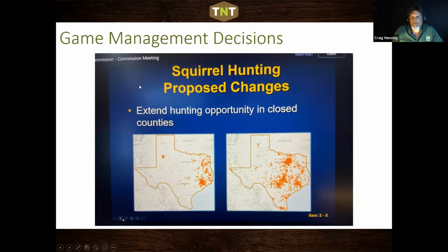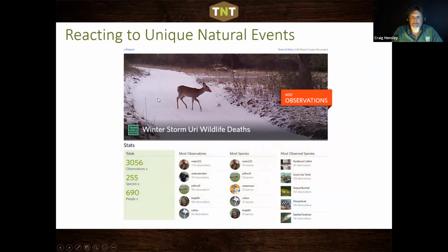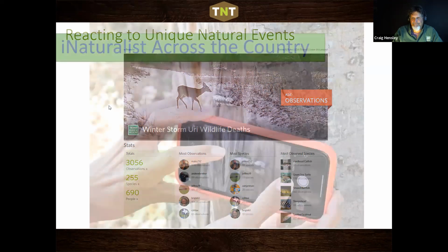Here's another example of how this can be important in terms of iNaturalist. This was at a commission meeting recently in the last year. The small game biologist was taking a look at the distribution points on iNaturalist for the gray and the fox squirrels, trying to figure out if there was any possibility of expanding upon squirrel hunting opportunities for hunters out there in East Texas. And then, of course, we had the big storm last year. We're getting lots and lots of calls about animals being found dead. We created this project so that people had a place to document what had been killed by the storm, how many, that kind of thing. And it worked out really, really well, not for the wildlife, but for this project.